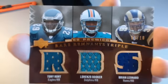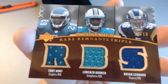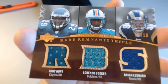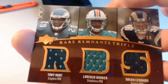All right, guys, behind that, we got a triple patch of Tony Hunt, Lorenzo Booker, and Brian Leonard, numbered to 10. A lot of low number hits in this set. So the Eagles is Jess Blaze, Miami, West Virginia, Wolf Eyes, and the Rams is Jonah Heidi. So we'll random that at the end.